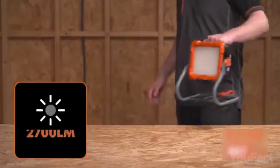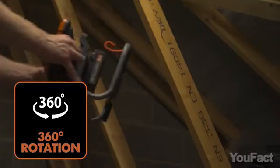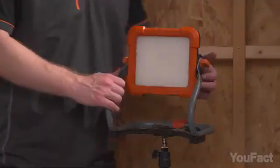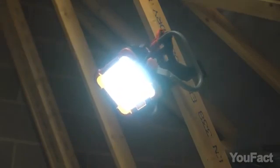You can carry the light by hand on the go, position it freestanding, mount it onto a tripod, or hang it using the integrated hook. What's more, it's 360-degree rotatable, allowing for extreme precision in positioning the lighting where it's needed.